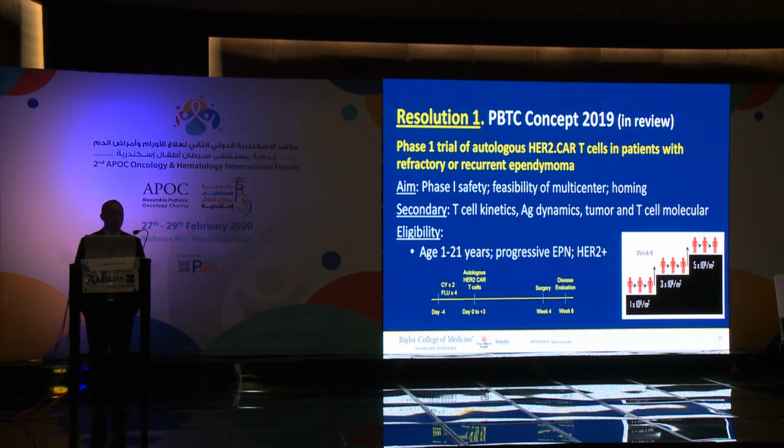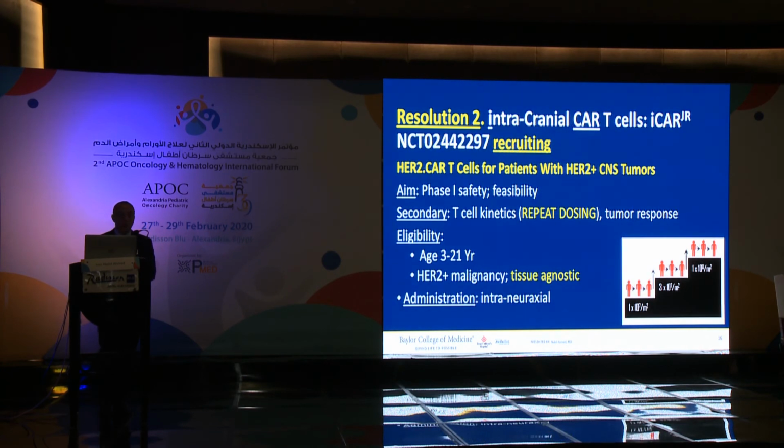What we learned was the resolution number 1. We presented this to the Pediatric Brain Tumor Consortium as a concept that is now in review. It's a phase 1 trial of autologous HER2 CAR T cells for patients with refractory recurrent ependymomas. This is a transplant model, so patients get conditioned using flu-cy, then they receive their autologous CAR T cells in incremental doses as shown here. This study is not yet open, but to bridge the homing capacity of the CAR T cells, we've now included children on a previously open trial called ICAR, short for intracranial CAR T cells, that is recruiting.